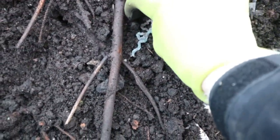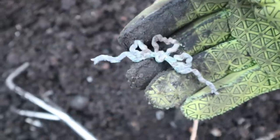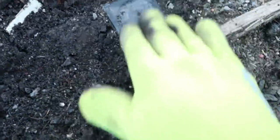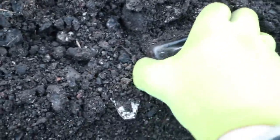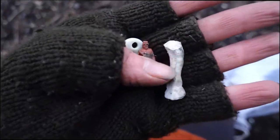Look at this. It looks like a little bow. A little metal bow. Oh, that's so cute. It'll probably fall apart. I'll try and get it home in one piece. This looks like the bottom of a bottle. Can I get it out? Oh, it's stuck in really deep. I'll come back. Okay, I've got a little plastic toy soldier.